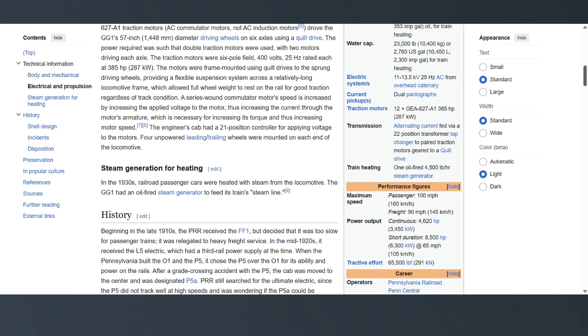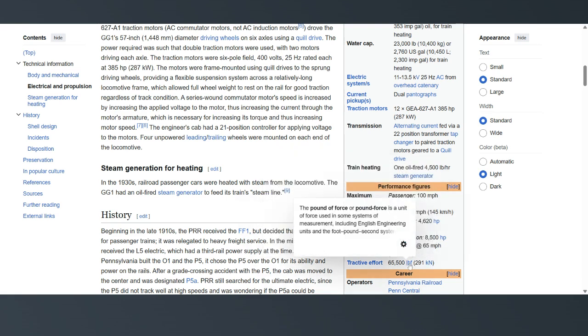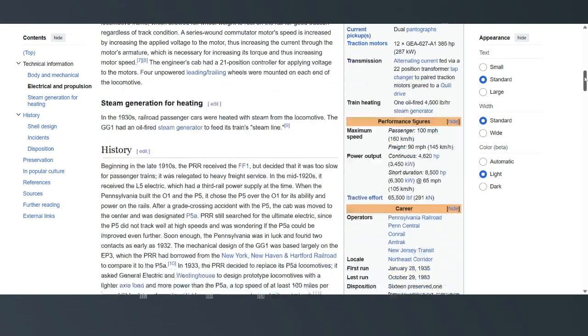Its tractive effort is 65,500 lbf. Not sure what that means, but I'm assuming something with pounds in weight, not to do with money. And then 291 kilonewtons, I'm assuming, or I'm not sure what kN is. So it's 1 newton kilogram, kind of, and then pound force. Nice. That's something I didn't know.